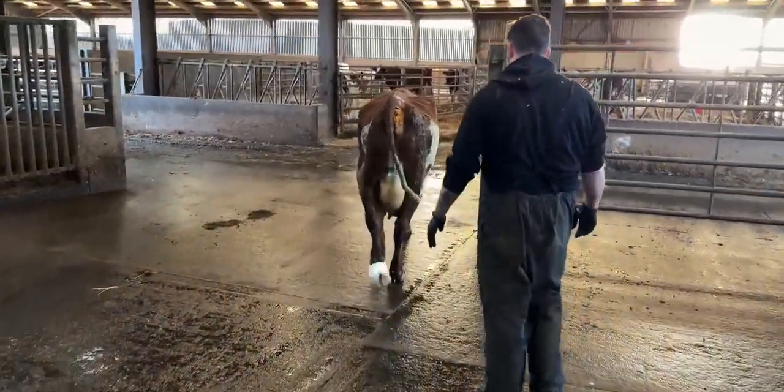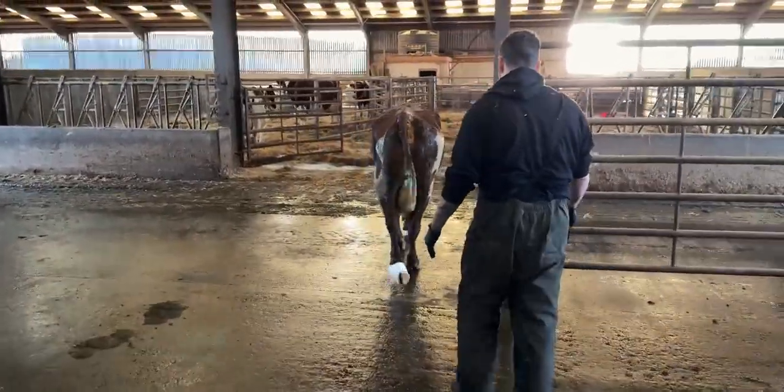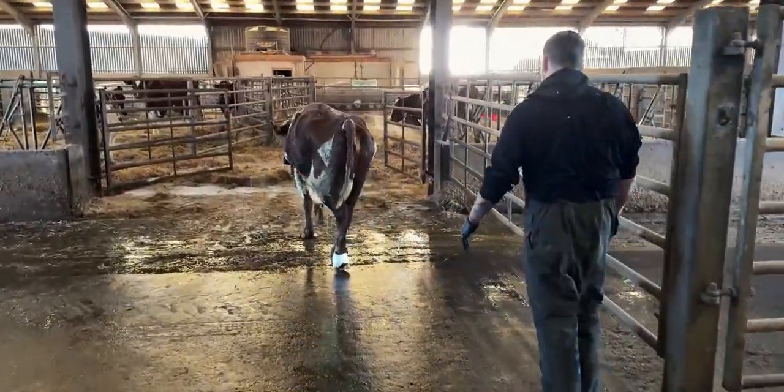I don't know. I'll let you be the judge in the comments if she's walking better or not. I do know though that sore claw isn't touching the ground at all now, and that bandage is biodegradable, so it can stay on for the complete duration of the next 2 weeks, which should allow all that tissue to completely dry out and hopefully heal up.